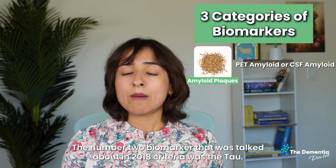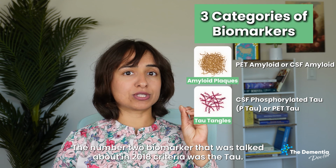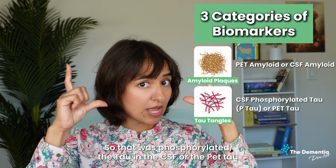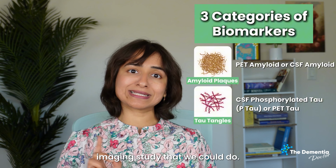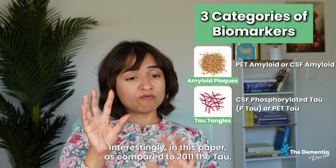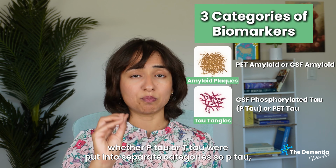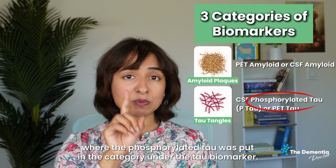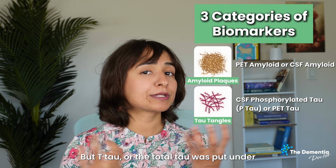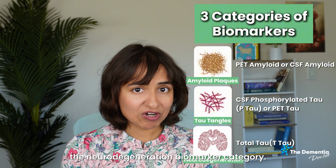The number 2 biomarker that was talked about in the 2018 criteria was the tau. So that was phosphorylated tau in the CSF or the PET tau imaging study that we could do. Interestingly, in this paper as compared to 2011, the tau, whether p-tau or t-tau, were put into separate categories. So p-tau, or the phosphorylated tau, was put in the category under the tau biomarker, but t-tau, or the total tau, was put under the neurodegeneration biomarker category.